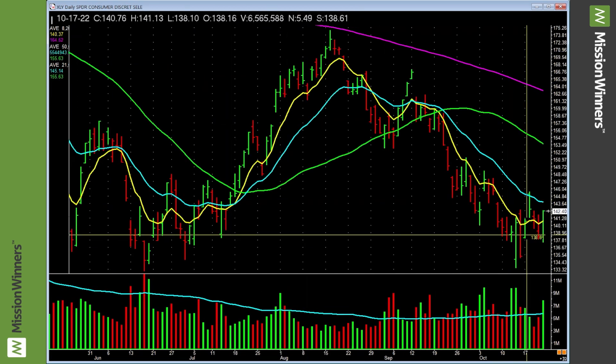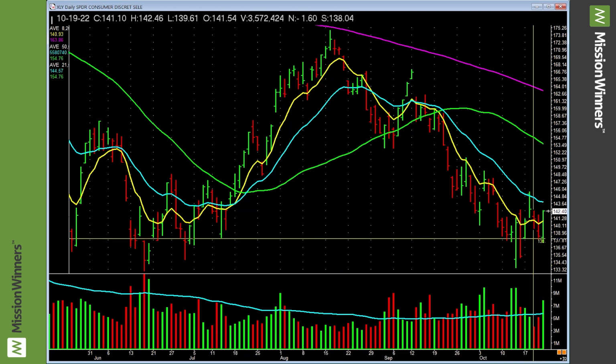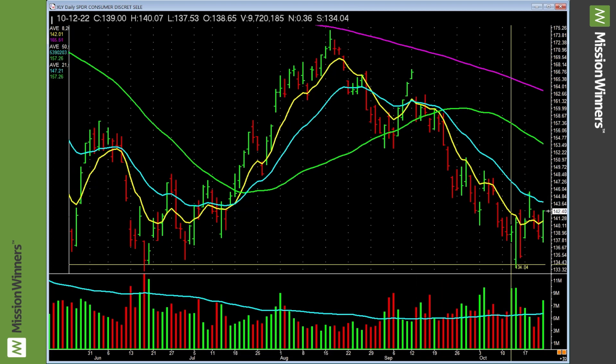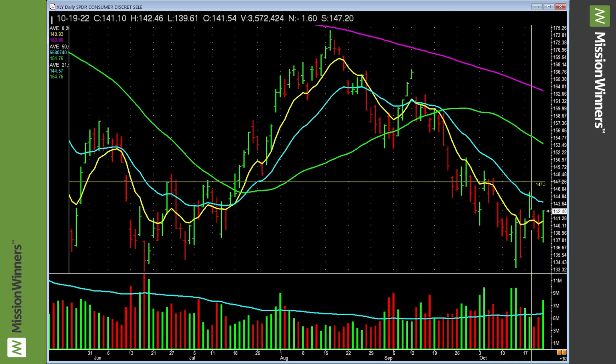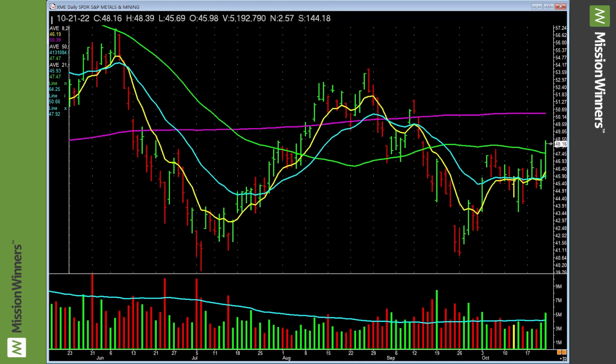Consumer discretionary, higher low setup, picking up. Have you noticed how many times I've said higher low? That's relevant to decision making. It shows that maybe if we fall, goes up, we fall, and this low's higher than this low, a potential reversal of the trend. There we go. Metals and mining picking up a little bit. Doesn't look too bad.